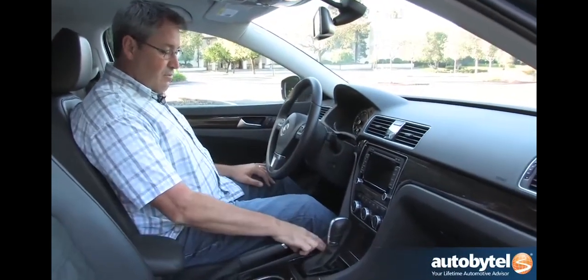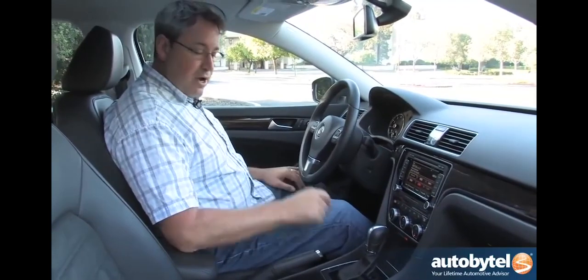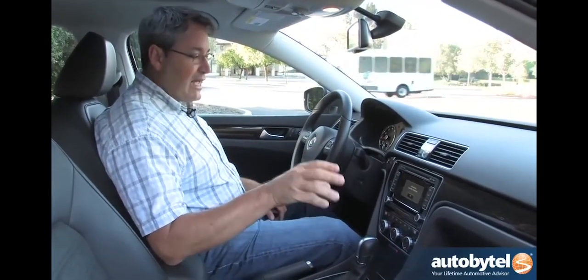There are a few quirks to the overall cabin layout. First of all, the start button is located right here. And it doesn't always react right away. Many times I've gotten in the car, pushed on the brake pedal, pushed that button, nothing happens. So that's one area of refinement that Volkswagen could probably stand to apply some attention.